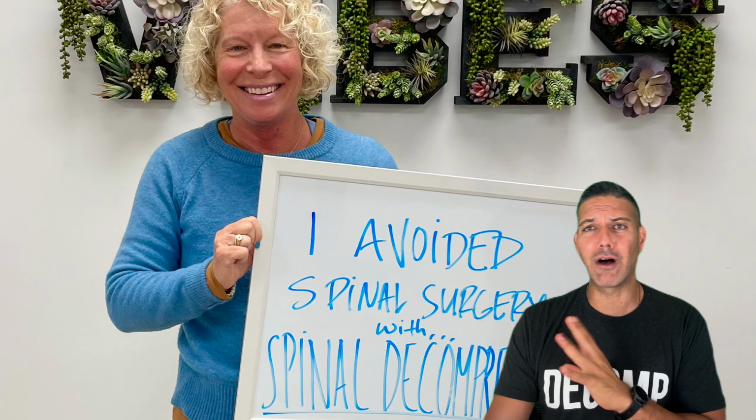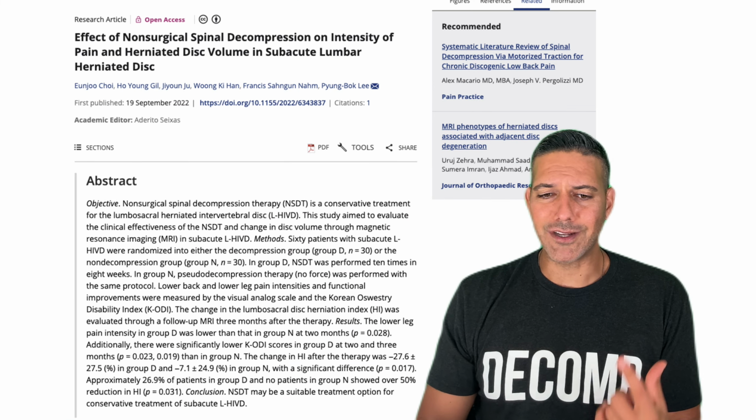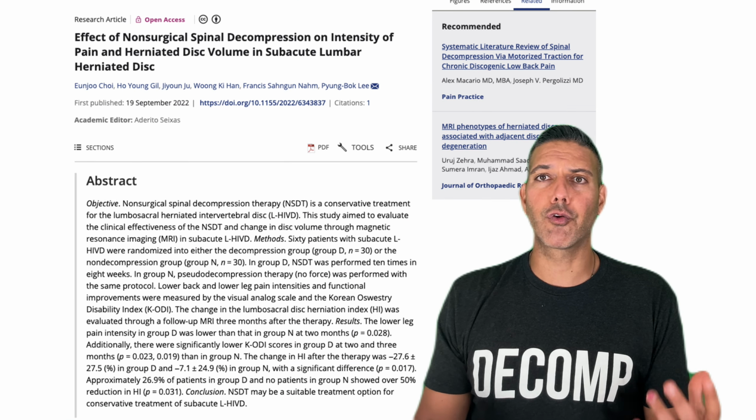Now I help thousands of patients. But I'm still up against the wall against these questions. So I want to show this article. This article was from 2022. It's based out of Korea.